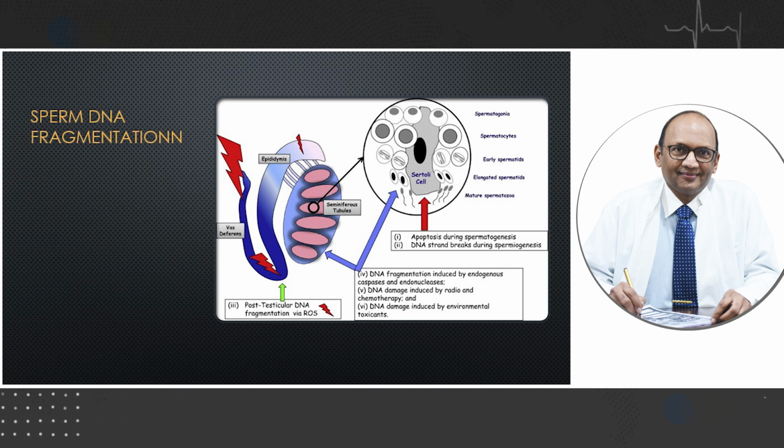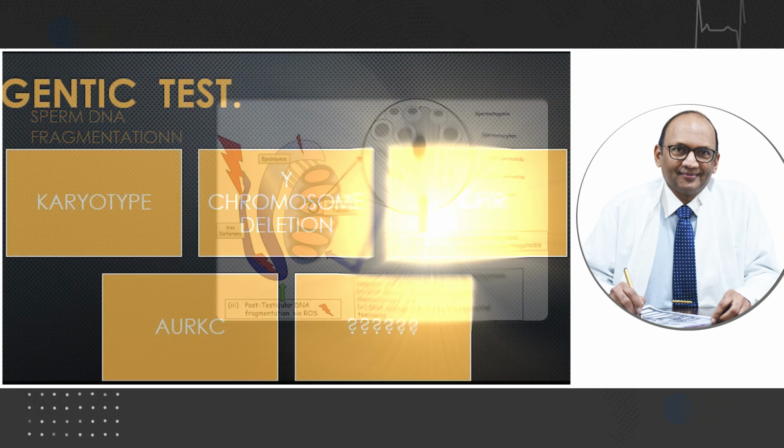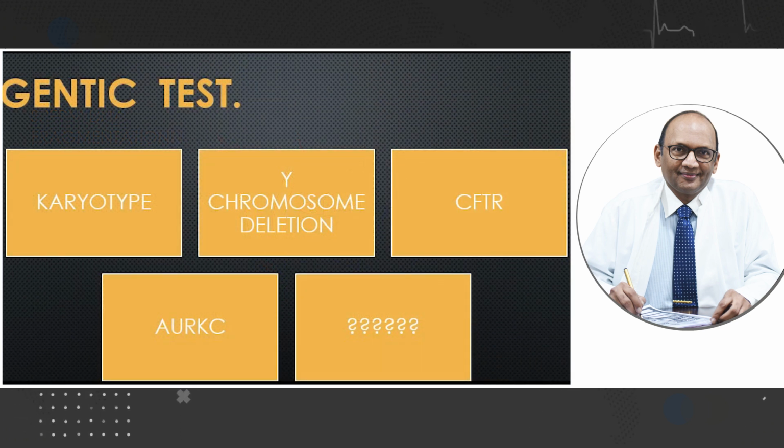The true DNA fragmentation is the packing where histones are replaced by protamines. That disturbance gives powerful information. The sperm chromatin structure assay does not give it. Chromomycin A3 gives it. Aniline blue gives it. That's the reason the 6th edition of the WHO manual has added chromomycin A3 as a test. We have been doing that since 2011. So it gives the packing. And in the genetic tests, karyotyping, Y chromosome deletions, and in future, aurora kinase C might come into play. We are doing some work here.